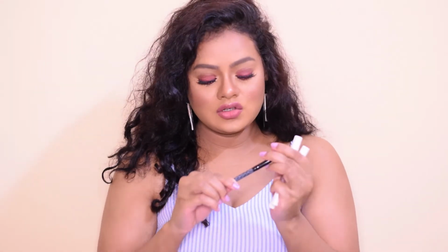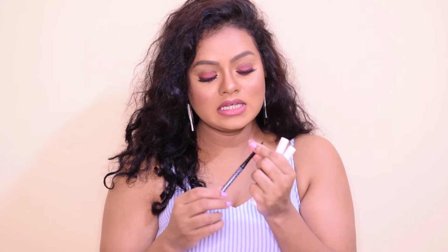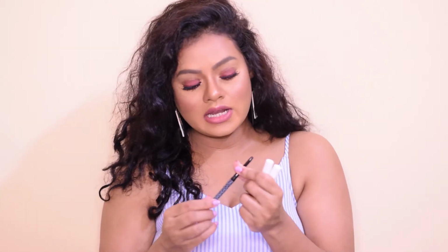The next one is the Kajal. I love this Kajal because it is quite pigmented, it is quite black, and they glide very easily on my waterline and they do not irritate my waterline, and I absolutely love the Kajal from K Beauty.